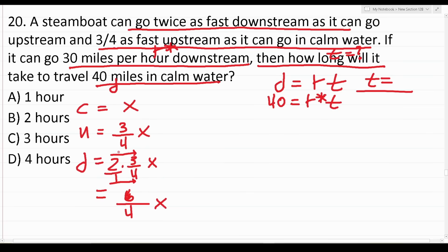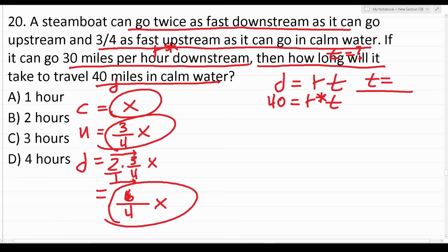So there we have it. We have our three rates. This steamboat can go x miles per hour in calm water, three-fourths x miles per hour upstream, and six-fourths x miles per hour in downstream conditions. Well, we can actually use this 6 over 4x to figure out how fast this 30 miles per hour is in terms of the steamboat going in calm water. So again, we're told that it goes 30 miles per hour downstream. So we'll say 6 over 4x is equal to 30. And if we solve this for x, you should see that will give us the rate of the steamboat in calm water, notably x. So let's go ahead and solve this for x. Let's multiply both sides by 4 over 6.